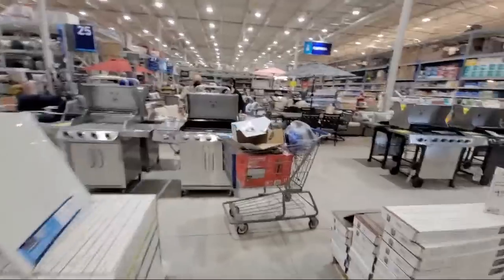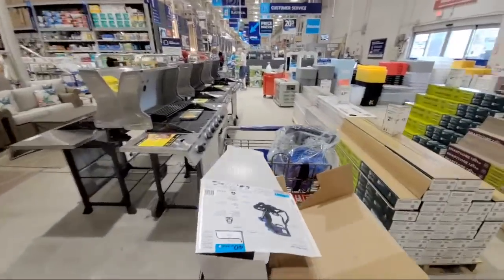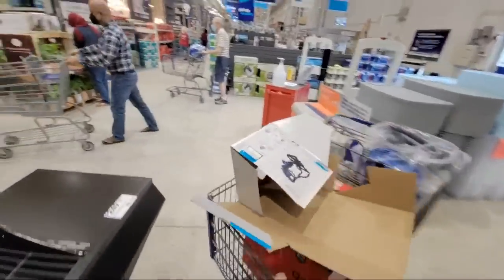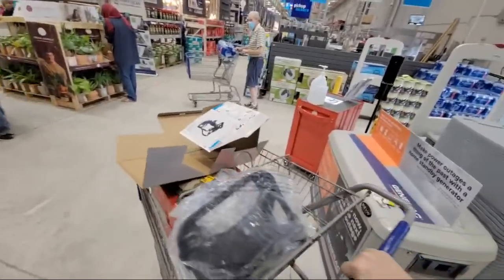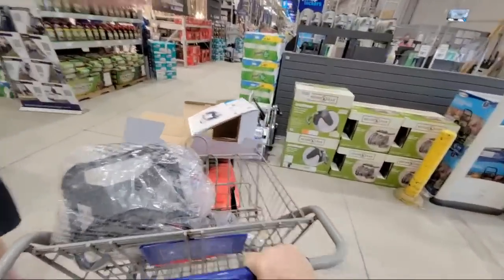Okay, so now we're going to head back down over towards where we were starting to head to, the tools. And I imagine we're probably going to see more and more of these things just dropping in price.